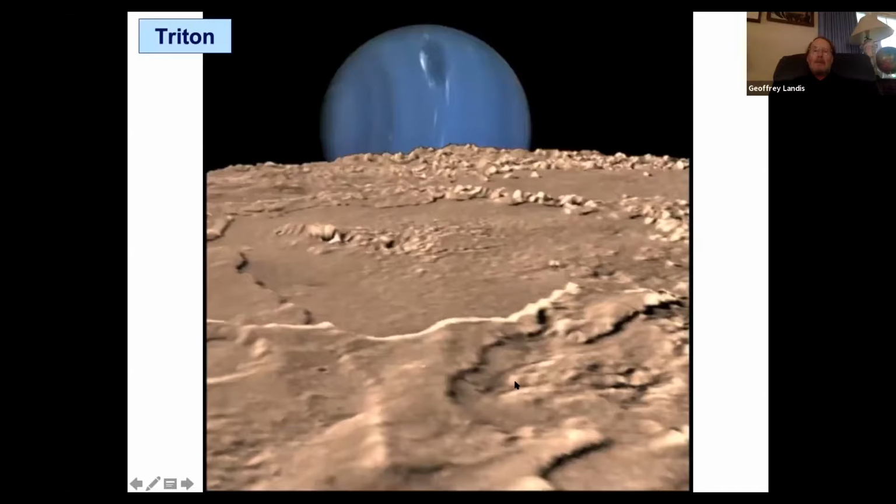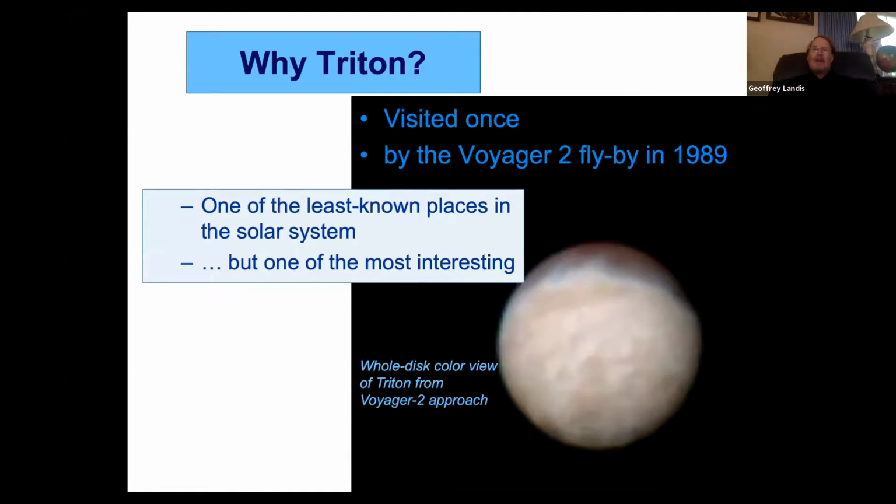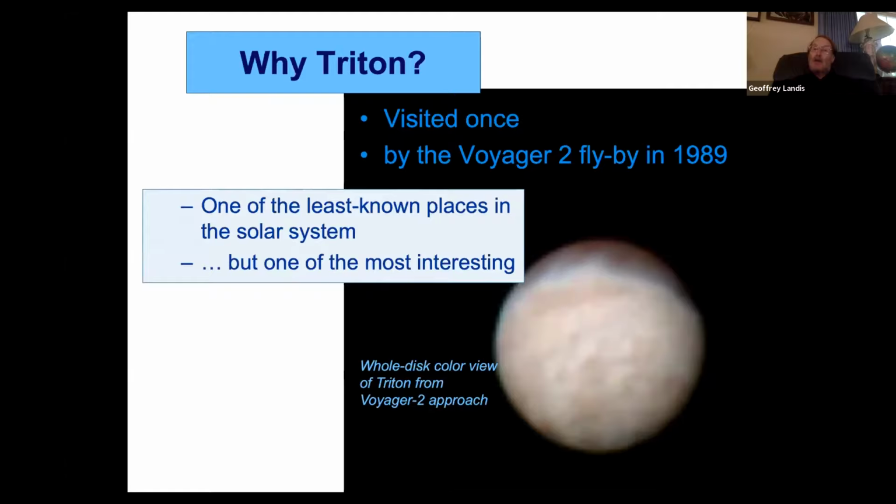Well, here's Triton, the large moon of Neptune, the farthest away of the planets. Well, why Triton? What's so interesting about Triton? Triton's only been visited once. The Voyager 2 flyby mission went by it in 1989. So in fact, it's one of the least known places in the solar system, but it's also one of the most interesting. This is in fact the only whole disk color view we have of Triton. I'll show some closer up images of Triton a little bit later, but those are pieced together from photomosaics. This is a full frame image from Triton as Voyager came in toward it. Wow, interesting planet, it's pink. I'll get to that later.